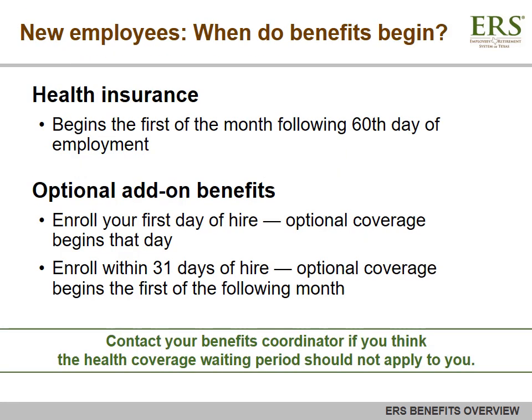If you're subject to a health insurance waiting period as a new employee or a rehired employee with a break in coverage, you have a 60-day waiting period before your health and prescription drug coverage begins. Your coverage will begin on the 1st of the month following your 60th day of employment. If the 60th day of employment falls on the 1st of the month, your health coverage will begin that day.